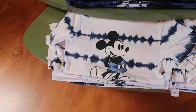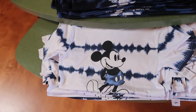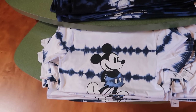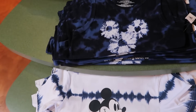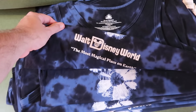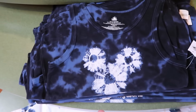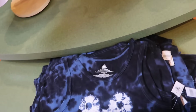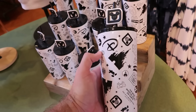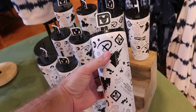So many brand new graphic t-shirts though. These actually give me Disney Cruise Line vibes with the blue and the white with the tie-dye, but this definitely is a really cool graphic shirt with Mickey for $40. Yet another brand new tank top. Look at this, kind of looks like pineapple slices. It says Walt Disney World Most Magical Place on Earth. This one is $32 for the tank top, and they do have some brand new stainless steel tumblers. You have the Mickey hands with the heart design, Cinderella Castle, and the Disney logo for $30.